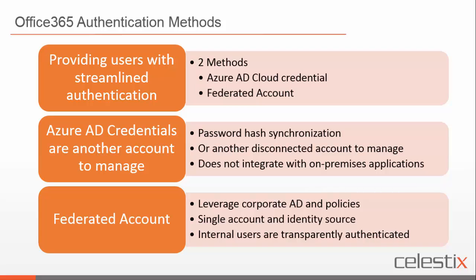The last piece about a federated account: with federation, you are going to leverage your on-premise Active Directory, so everything stays contained within that directory, especially the passwords. It is a single account and an identity source. And the benefit with a federated account is that internal users are transparently authenticated. Whereas with Azure Active Directory, users will still get an authentication prompt when logging into things such as OWA or SharePoint; they will still see a forms-based login screen. With a federated account, as long as it's an internal network, they'll be silently redirected and authenticated behind the scenes.